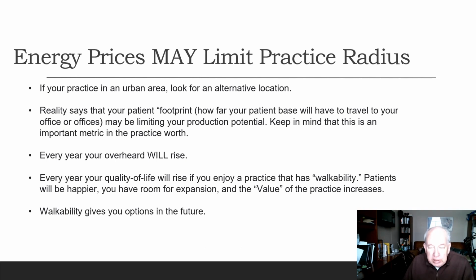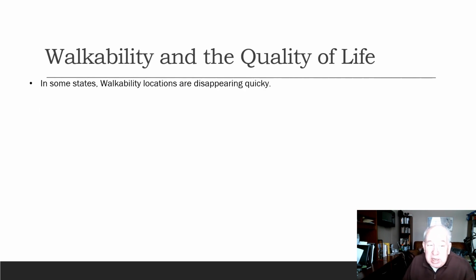Walkability is really about your options. If you need to build, you need to expand, you need to contract, a place that has thought through the ideas of energy prices and the overhead that you incur with parking is a good idea. Now, in some states, walkability locations are disappearing quickly. In urban California, New York State, parts of Virginia, you just can't find a site that has good walkability. It adds to the quality of life, and that's why these locations are at a premium right now.